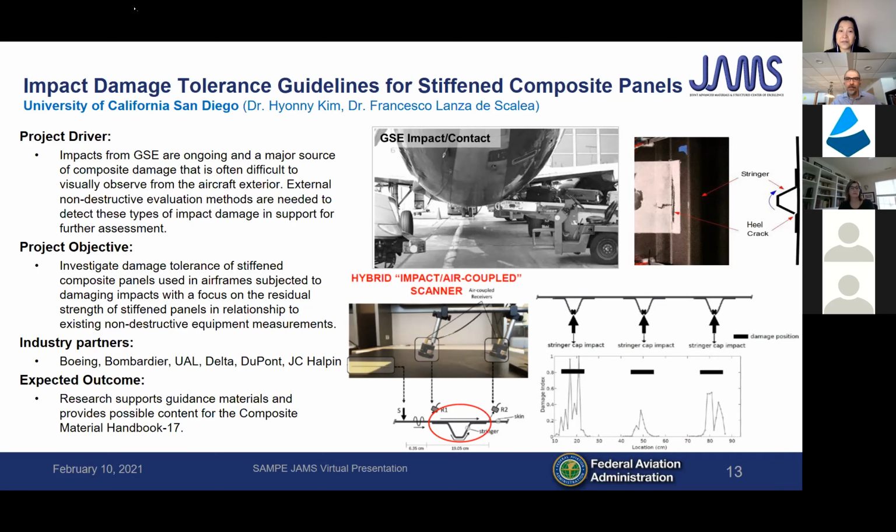They are an ongoing and major source of composite internal damage that is often difficult to visually observe from the outside of an aircraft. So there is a need for external non-destructive evaluation methods that are capable of detecting the damage quickly to help in decision-making if further assessment is needed. So the objective of this project is to investigate damage tolerance of stiffened composite panel airframes subjected to impacts by quantifying detectable and non-detectable damage characteristics and relating ultrasonic guided wave measurements to damage state and residual strength.